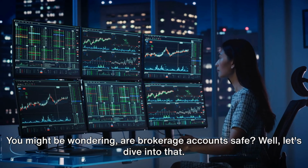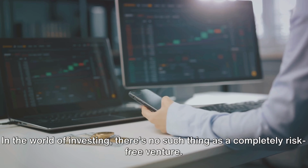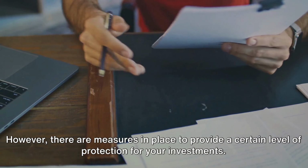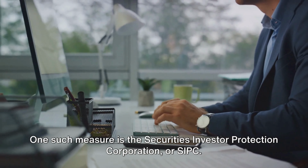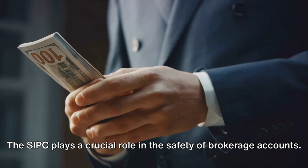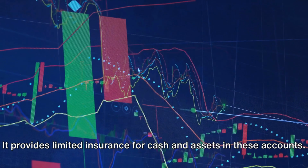You might be wondering, are brokerage accounts safe? Well, let's dive into that. In the world of investing, there's no such thing as a completely risk-free venture. However, there are measures in place to provide a certain level of protection for your investments. One such measure is the Securities Investor Protection Corporation, or SIPC. The SIPC plays a crucial role in the safety of brokerage accounts. It provides limited insurance for cash and assets in these accounts.